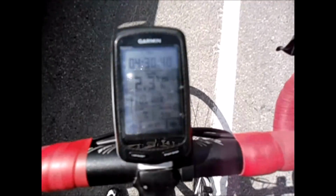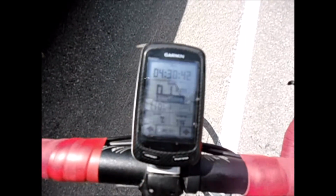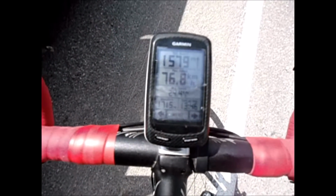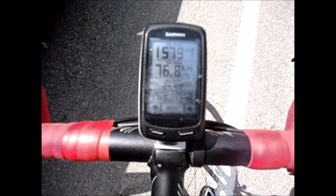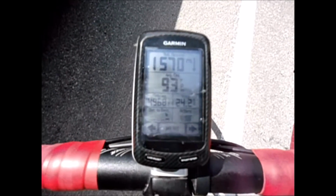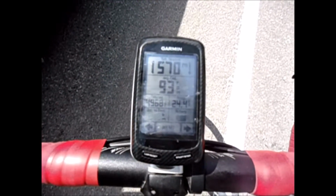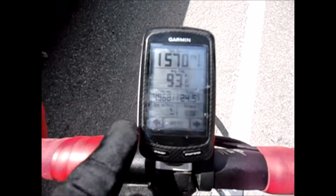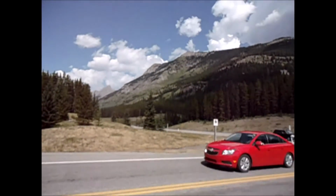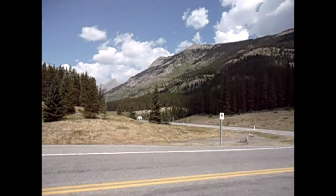And let's see. Tale of the tape, 4 hours, 30 minutes. 110 kilometers. Heading southwest, that doesn't matter. 1,579 meters of climbing. Maximum speed 76.8. The average 24.4. Not too bad considering all the climbing. 1,570 total descent. Average cadence 93. 4,968 calories burned. I'm not sure that's absolutely correct, but it's well in excess of 3,500 burns, so I can go eat a whole bucket of Kentucky Fried Chicken. So there you go. Great ride today here in Kananaskis country. Gate to gate to gate, Highwood Pass, 110K on a lovely day in Alberta.